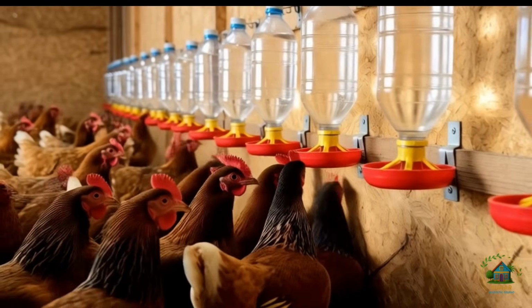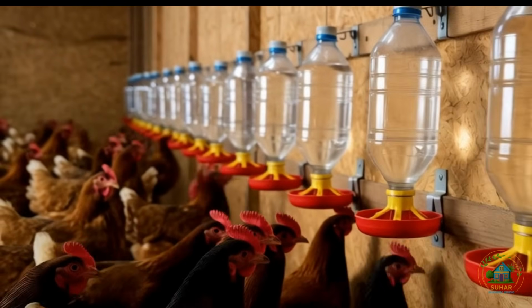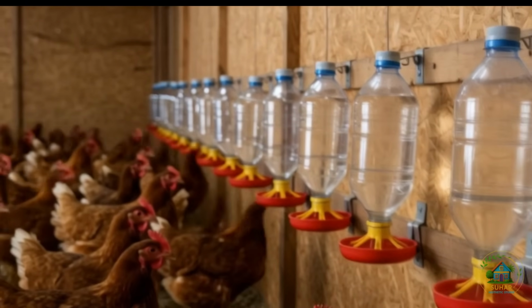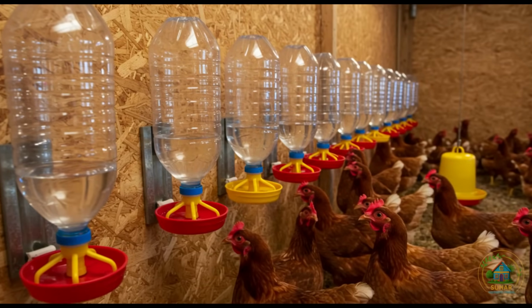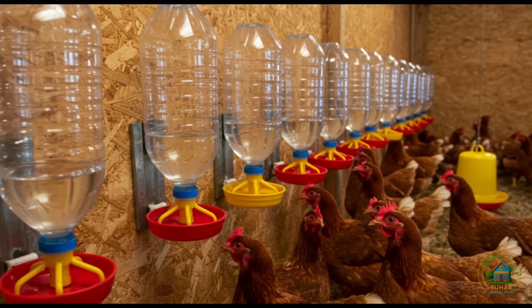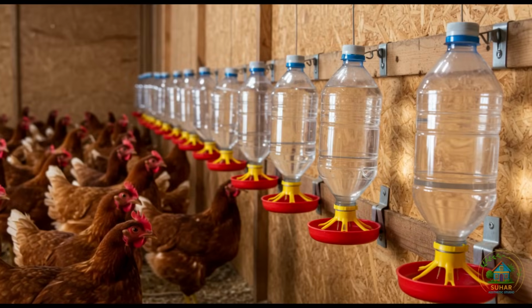This simple DIY setup is perfect for small-scale or backyard farms. It's not only cost-saving, but also an environmentally conscious solution that gives discarded plastic bottles a second life. The system helps keep water clean, prevents spills, and is easy to refill, making poultry care far more efficient.